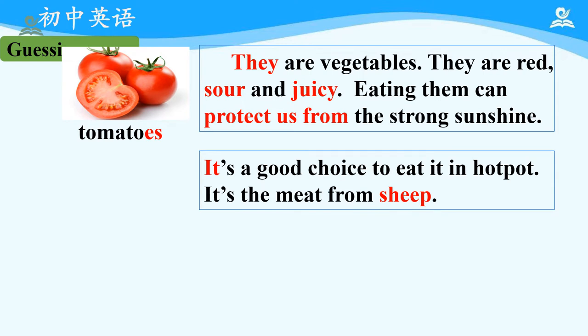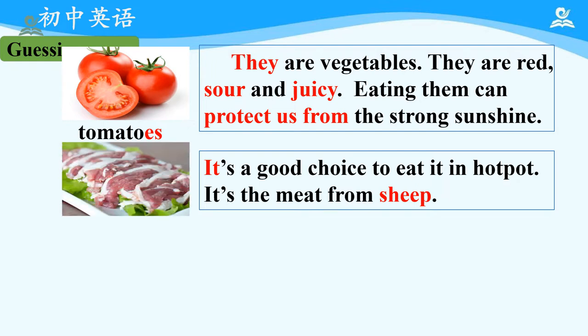Second one, it's a good choice to eat it in hot pot. It is the meat from sheep. Yes, very clear. It is mutton.